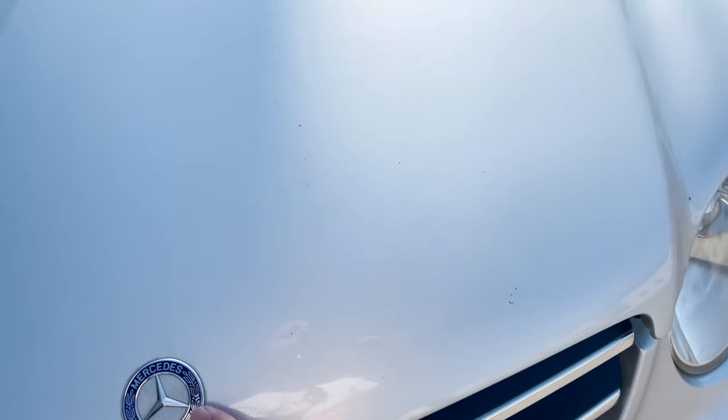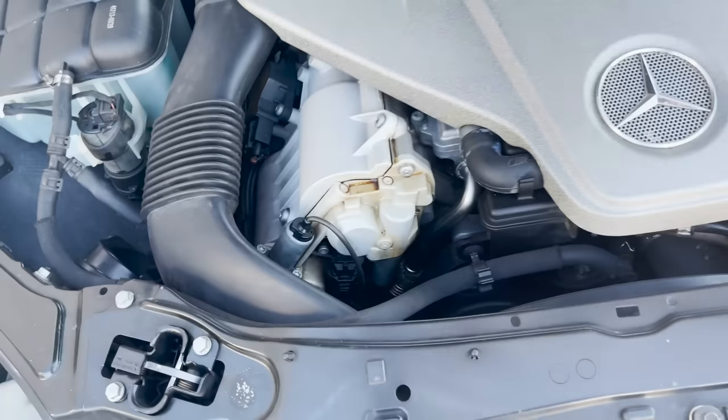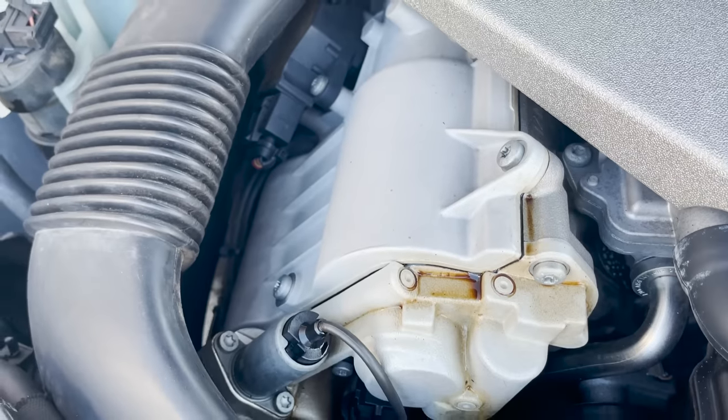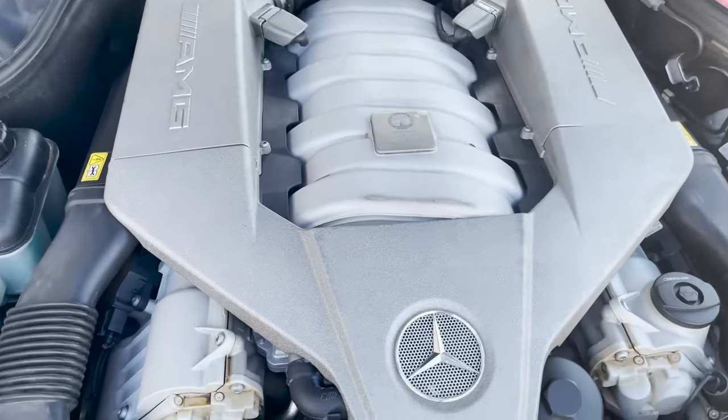I want to show you the... Sorry guys, I'm fasting, so try to take this a bit easier. So here you can probably see the tappet cover gasket leak, which is quite bad, so I need to get that sorted out. And again, Mercedes M156.